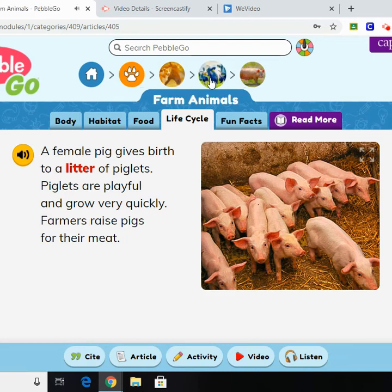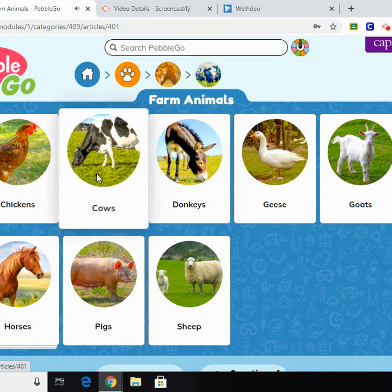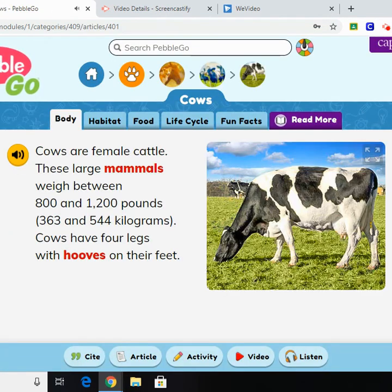I go to cow pictures. It says farm animals. I click on that, and then I will pick my next animal with cow. And then I will click on that, and I will click on the speaker and listen to everything there is to know about a cow. And then I will pick my most favorite fact, and I will draw that fact on my handout next to the word cow.